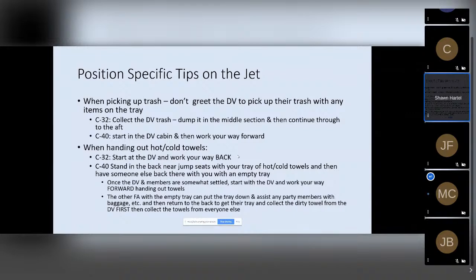Same thing when handing out hot and cold towels. On the C-32, of course, start with the DV and then work your way back. On the C-40, I like to have two people in the back: one that has a tray of hot and cold towels and then someone that has an empty tray. This will also help with securing the jet call if you just always have your two people back there. Once the DV members are somewhat settled, start with the DV and then work your way forward to hand out towels. The other FA back there, if passengers need help putting their bags away, can put their empty tray down and go assist with the bags. Then, as you've already handed out your towels, they walk behind you and pick up the trash of the towels, of course starting with the DV and working their way forward as well.